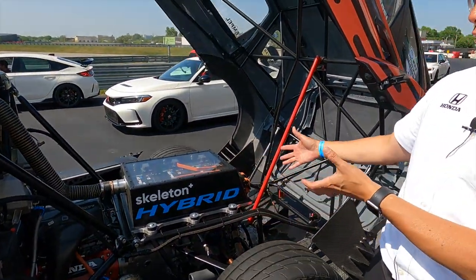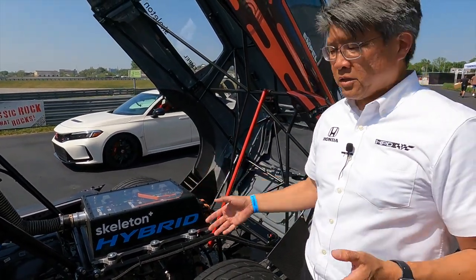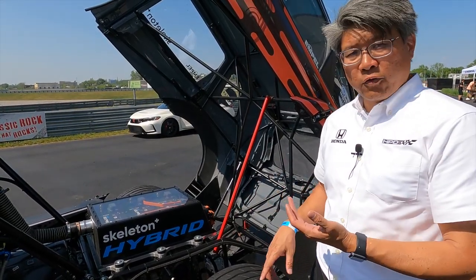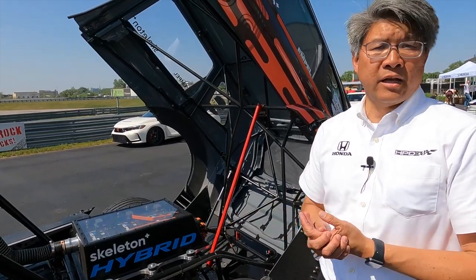Yeah. But what we can do here is, these are semi off the shelf. They're still prototype, but these companies are selling them. So we can put this all together and then write our software for it, learn how it all works with the engine, and do a lot of testing and get ahead of the game.